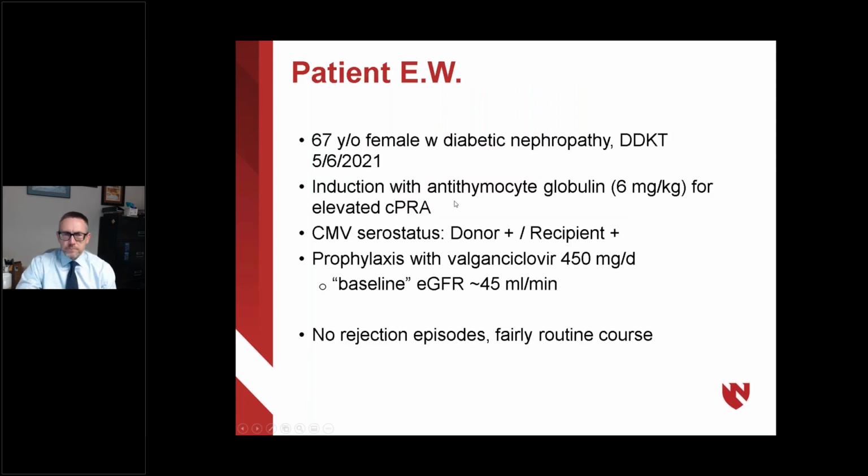So how does this really work? This patient was one of the first people that we took care of after we had amended our protocol. This person, EW, is a 67-year-old woman with diabetic kidney disease that we transplanted in May of 2021. Her induction was with anti-thymocyte globulin, which is how she ended up being considered higher risk for CMV in our program. Note that she was donor positive and recipient positive for CMV at the time of transplant. By our protocol, the intent was to give her 6 months of valganciclovir prophylaxis.